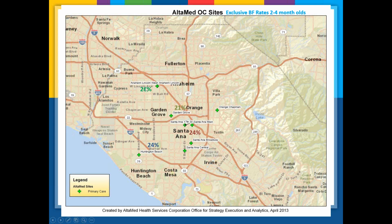Same thing, they tend to be a little bit on the higher end because Orange County breastfeeding rates in general are actually higher, so we know that these rates are appropriate. And here's the most exciting part of our grant, in my opinion, other than the happiness of the mothers and the health of the babies.